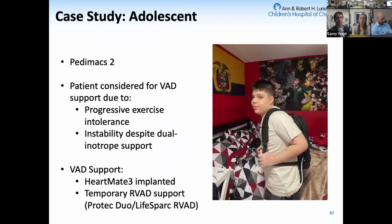And we were able to utilize some of that exercise data to show, 2 weeks ago he could do this. Now he can only do this. And that was more objective for them than some of the lab values were. So that was what convinced them that he did need a VAD. He was considered to be PDMAX 2. He was implanted with a HeartMate 3 and then also temporary RVAD support with a Protect Duo like Spark.